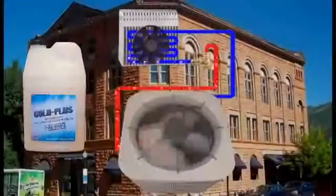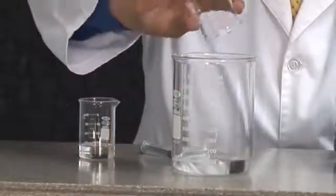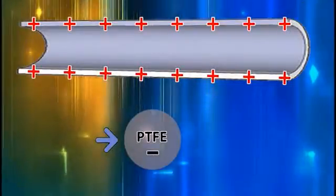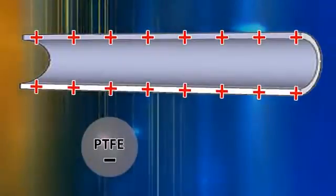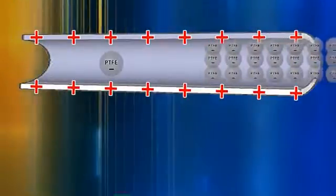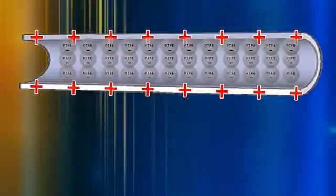The second way Cold Plus helps the AC system, it speeds up the thermodynamics of the AC process. In the AC unit, the liquid in your system turns from a liquid to a gas and repeats this cycle over and over again. The AC treatment contains two different dimensions of polymer particles. The first particle is much smaller and made of PTFE, that is polytetrafluoroethylene. It has been called the slickest solid substance known to man. It has a negative charge and is drawn to the positive charge of the friction surfaces and tubing, treating these surfaces in your AC system.